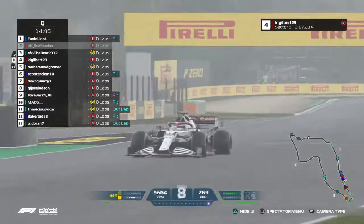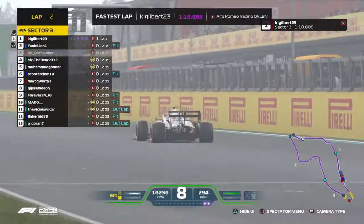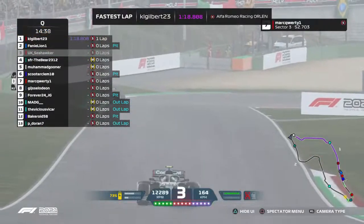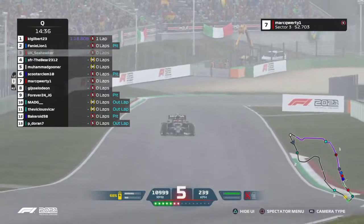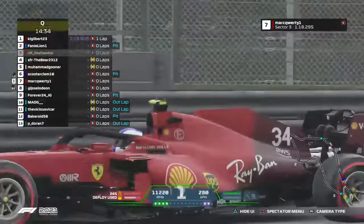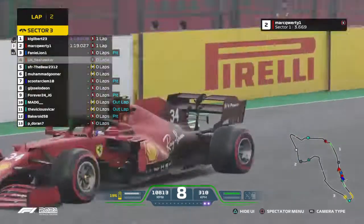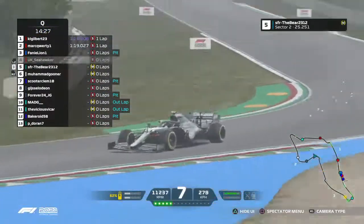So let's see what Gilbert sets. And he sets an 18.8, which is provisional pole. I think it's Mark Verti who's coming up next. Mark Verti sets a 19 flat, so it's approximately 2/10 separating both the drivers.